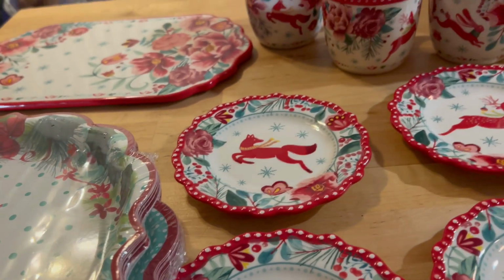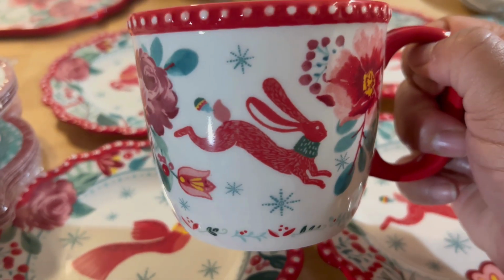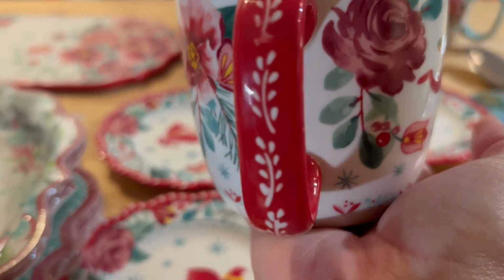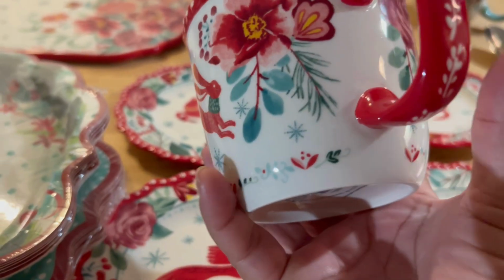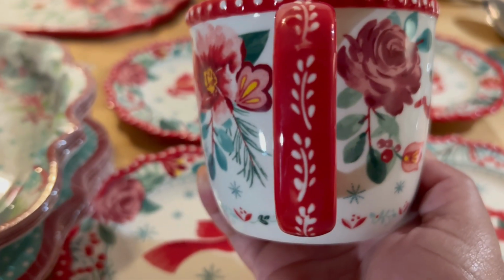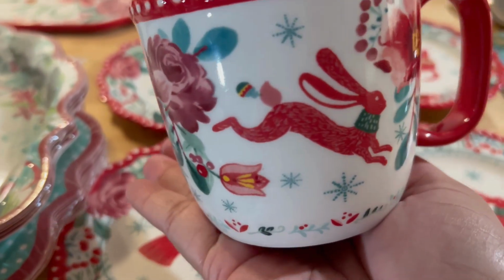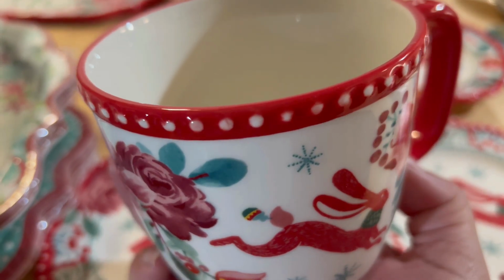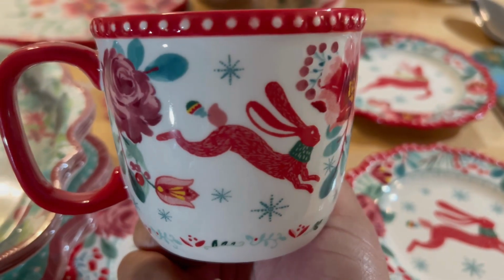Okay, now we're gonna go to the mugs, you guys. Oh my goodness. All right, so these are her mugs this year for the holidays. We got this one with the beautiful bunny, the flower, look at the flower on the rim, like the leaf, and that's slightly textured, okay? And you got the beautiful border at the bottom. You got the bunny, so cute. And then you've got that lifted polka dot along the rim. You got the beautiful floral in the front, and then also the bunny is on the back.